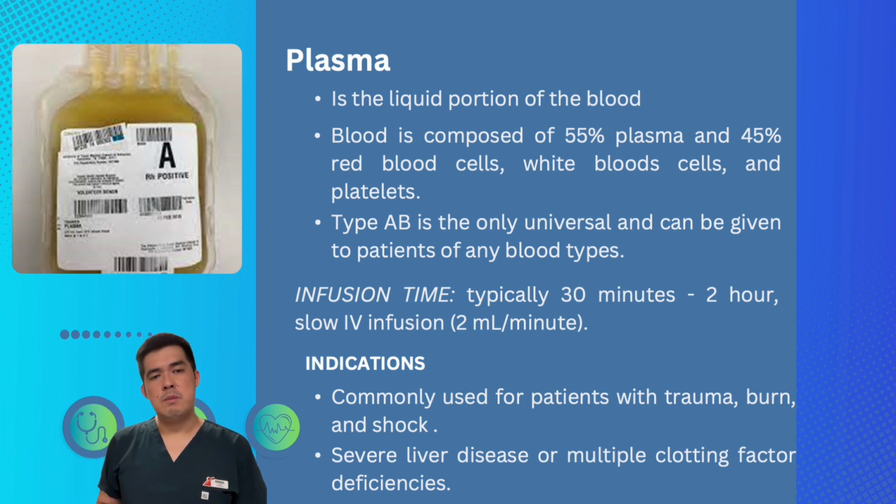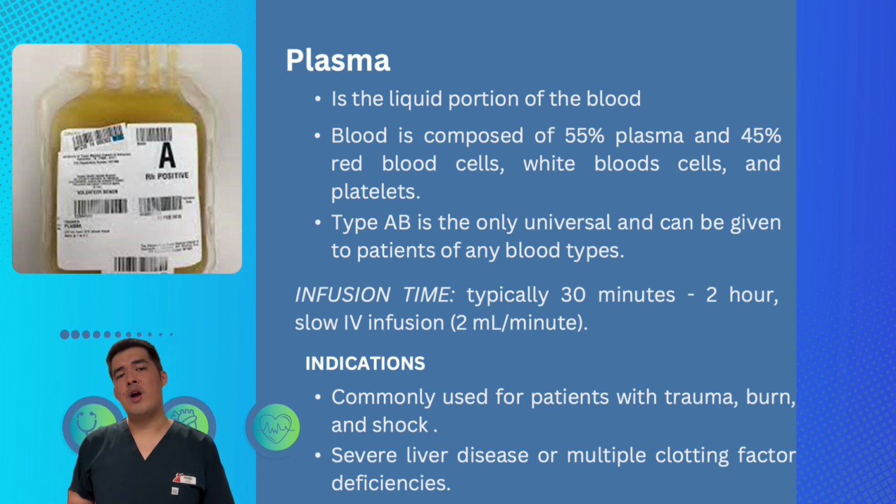The indication for plasma infusion is commonly used for patients with trauma, burn, and shock. The severe indication is liver disease or multiple clotting factor deficiency.